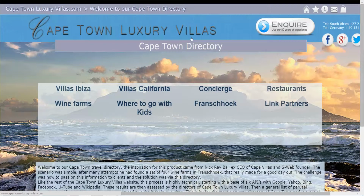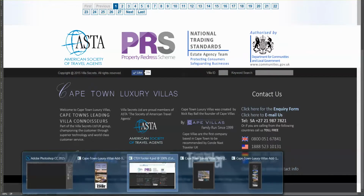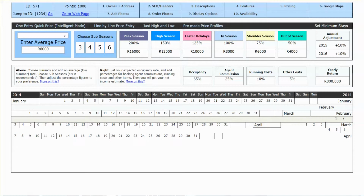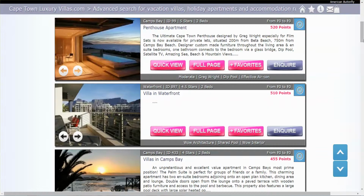It is linked to the current Cape Town Luxury Villas, but the new footer that is coming does not link to the directory. So it will then be put as an experiment forevermore. Here's another version of that same owners' CMS, where they can add their own gradings and put their own details in. Again, this is work that we are continuing in 2016, but we're not using it on Cape Town Luxury Villas at the moment.